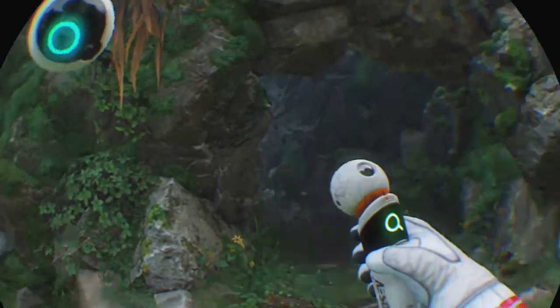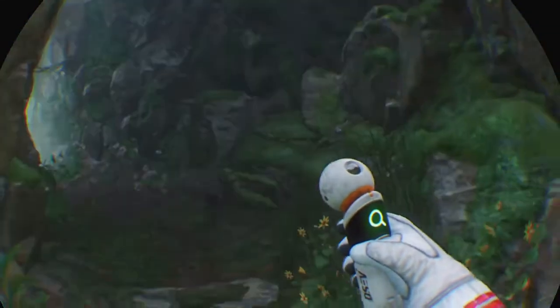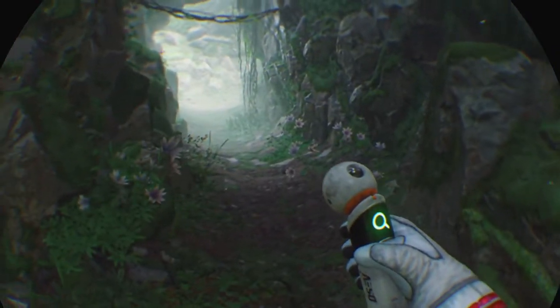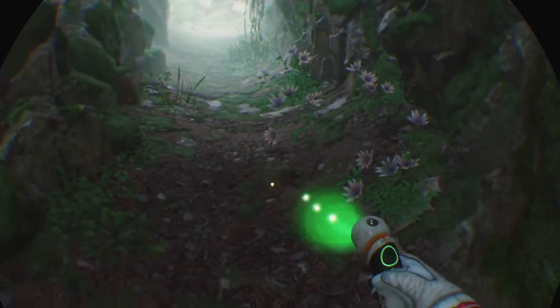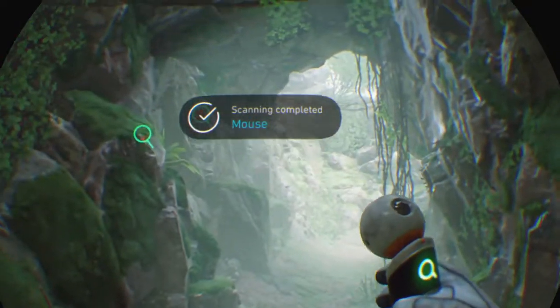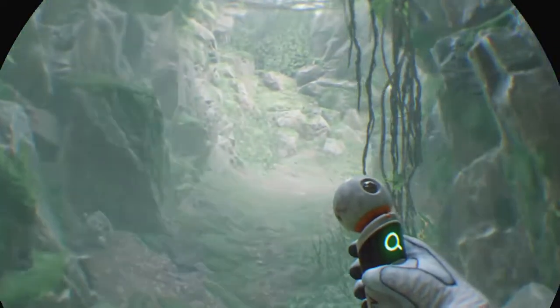This game, honestly, when not played or viewed in VR, just doesn't look nearly as good. I mean, I'll add that one straight away. I'll be honest, it looks a lot better in VR.